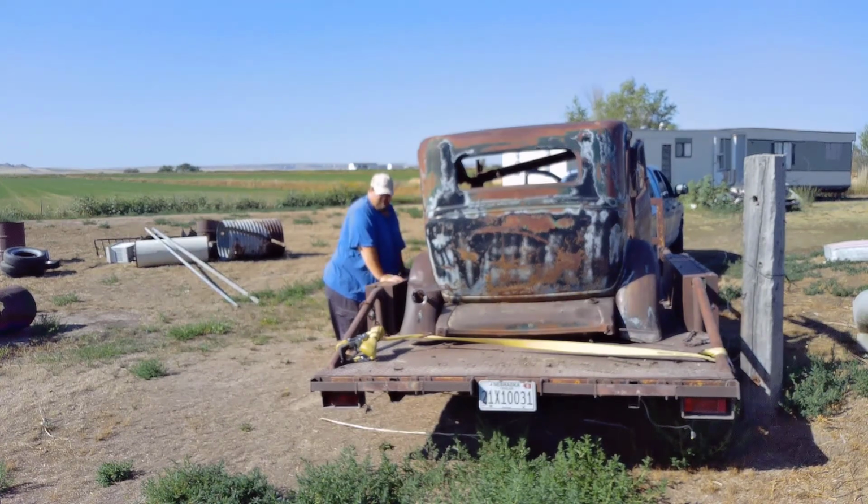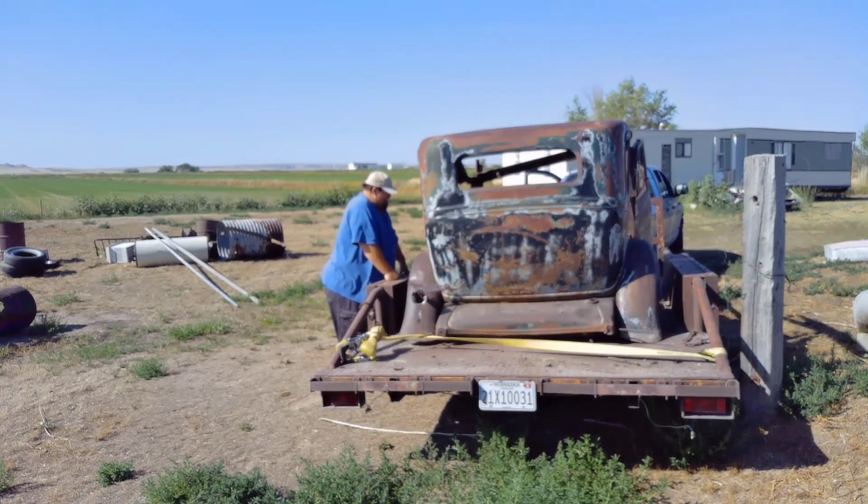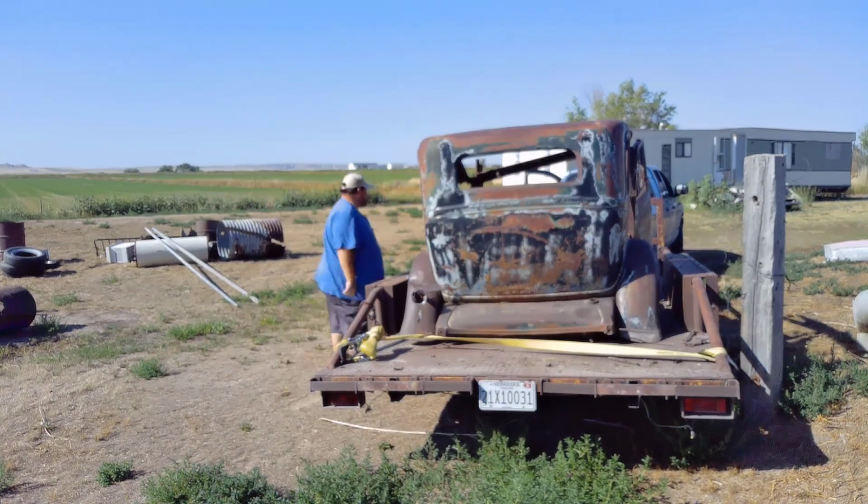Once I get this off, we'll walk around, look at it, and we'll assess the future hot rod, well, rat rod. Well, it's going to be a hot rod, but rat rod. So, well, this ain't getting nothing done. Really ain't getting nothing done.